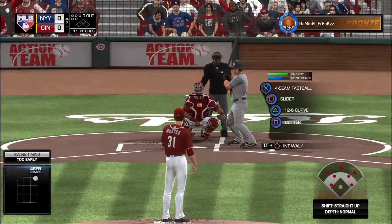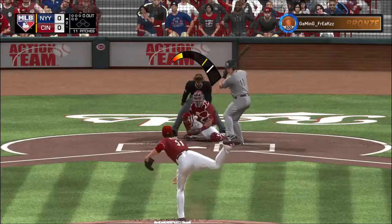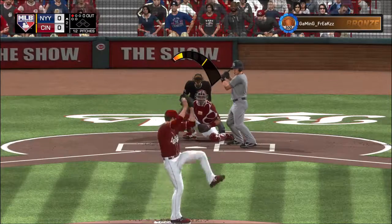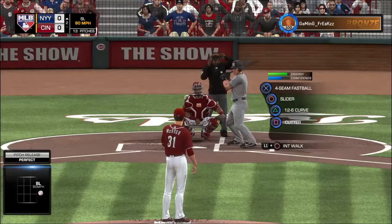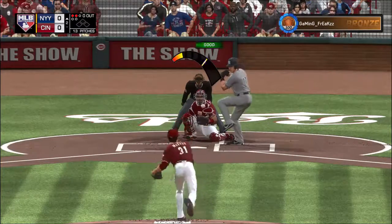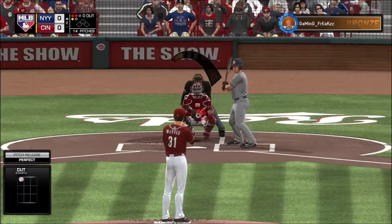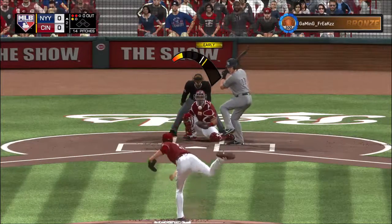Striding in, JT Realmuto. He'll look to get something going here in this scoreless ball game. And the slider's in the dirt as he lays off it for a ball. Here it comes. Sharp slider that time, just missed inside. Wow, not a great spot to be in right now. 2-0 to a great hitter like this. This is when you really have to pay attention as a pitcher. And if you have good off-speed stuff, this might be the time to start mixing in your off-speed stuff.